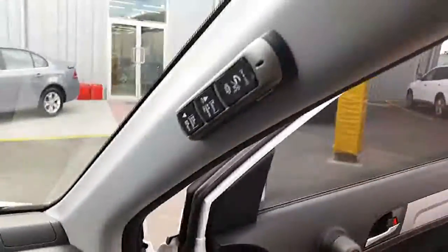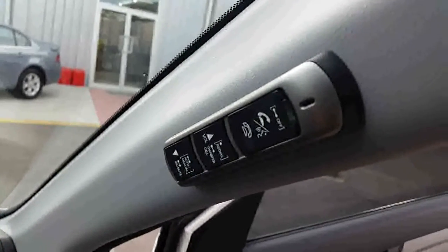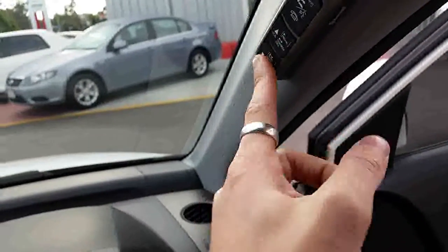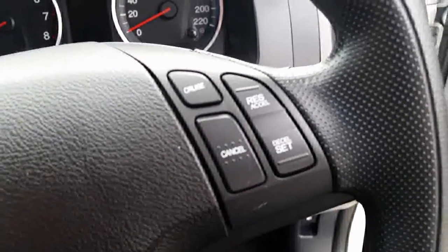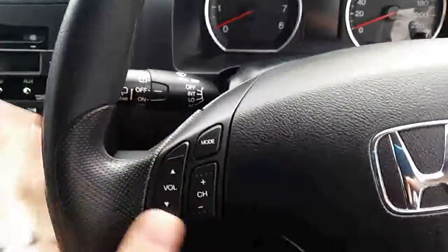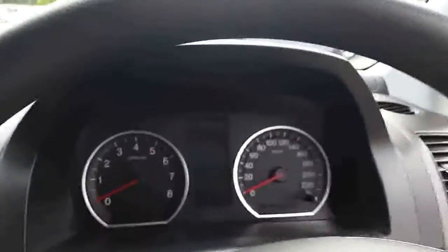Now this particular one is fitted with a genuine Honda Bluetooth phone answering system as well. Mounted up there. Very easy to use. It's just a matter of hang up, answer, and so on. You can change the volume. There's a fair few settings there with that one too. With the CR-V, you do get factory cruise control, as well as volume settings on the steering wheel. Very easy and convenient while driving, to change through the radio channels and so on.